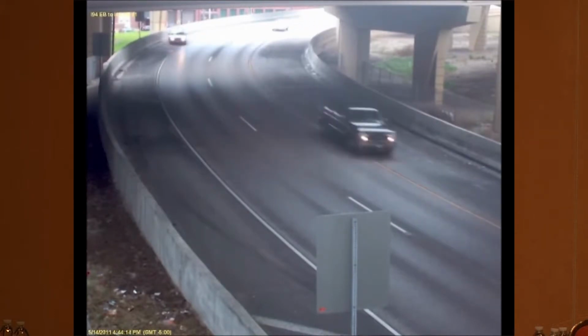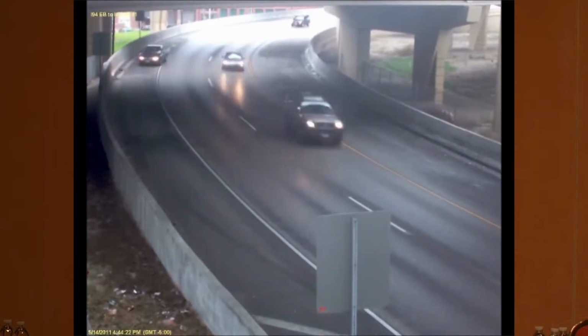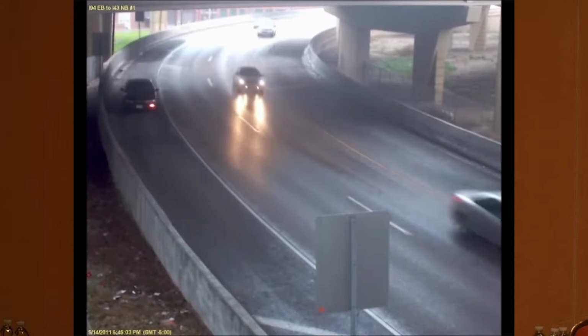So you can see that there's a serious situation going on here, and it's very consistent. I don't know if you have any places like this in your state, but the great thing with cameras is that they really provide us a lot of good information that we can use to make better decisions.